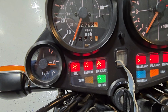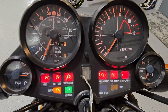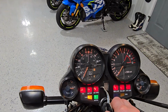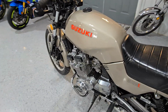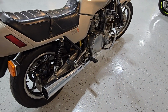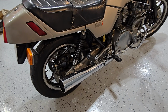All the lights, high beam, low beam, turn signal indicators, horn, speedometer, tachometer, oil temperature, fuel gauge. All these things work on this bike, which is a testament to how good Suzuki makes their motorcycles. I mean, 1982, some simple math means this bike is about 43 years old, would be my guess.